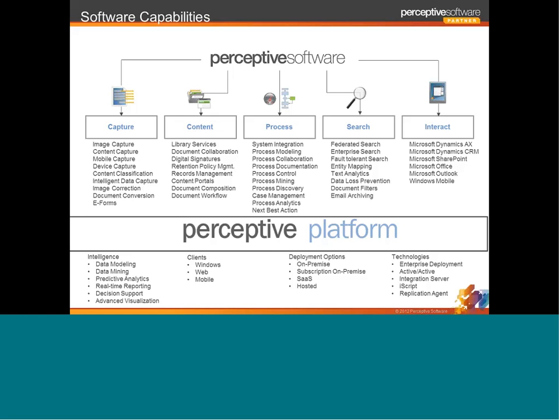And then on the far right-hand side, you'll see that we have a product line called Interact, and that's where we've really strategically aligned with Microsoft to go to market with them and built out-of-the-box configurations or product interfaces within the AX platform, within the CRM platform, within SharePoint, and so on. All of these technologies, from a product standpoint, can be delivered on-premise or via the cloud as well.